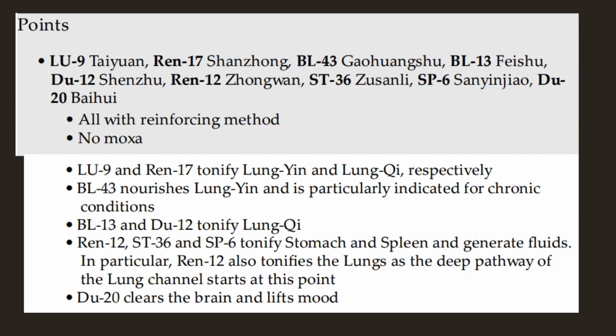Bladder 13 and Du 12 tonify lung qi. Ren 12, Stomach 36, and Spleen 6 tonify stomach and spleen and generate fluids. In particular, Ren 12 also tonifies the lungs, as the deep pathway of the lung channel starts at this point. Du 20 clears the brain and lifts the mood.